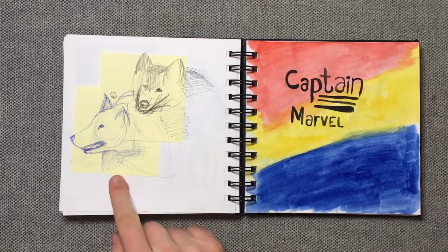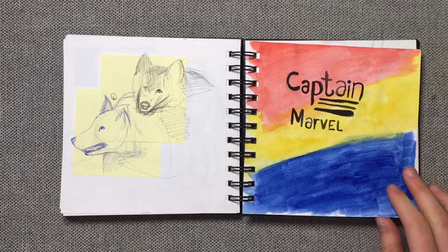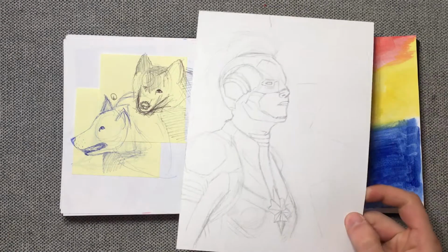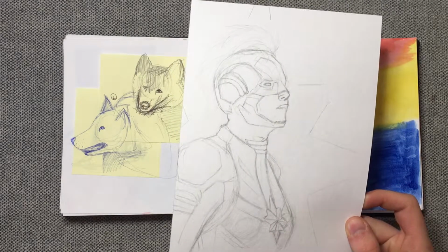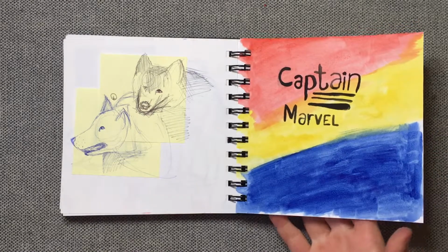I think this might be the last 5-minute March sketch. I'm not 100% sure. This is after I saw Captain Marvel, and I just wanted to make something Captain Marvel themed, but I wasn't sure what. So I just kind of threw her colors down with the words Captain Marvel, and then later that evening sketched this out. This was March 8th. As of filming, it's now May 22nd, and I still haven't colored or painted that piece, but I will eventually.